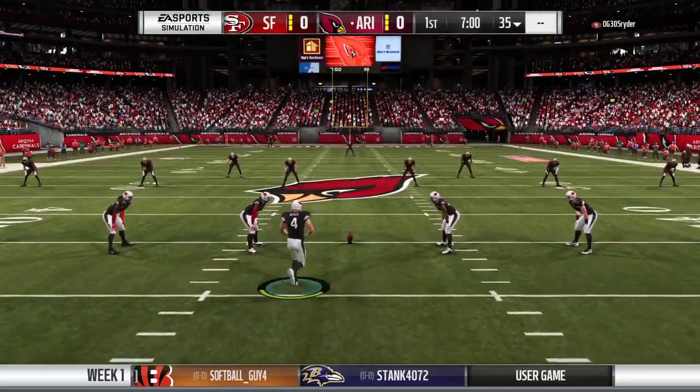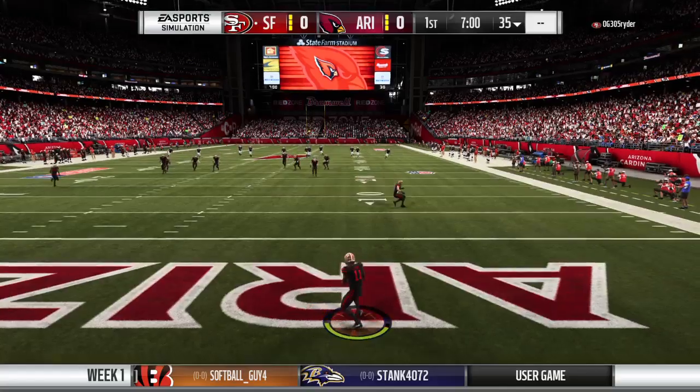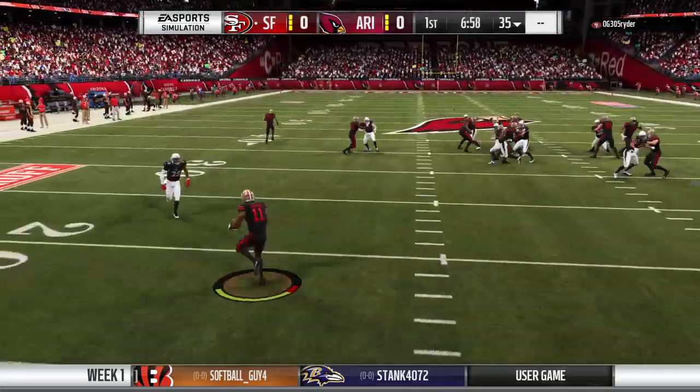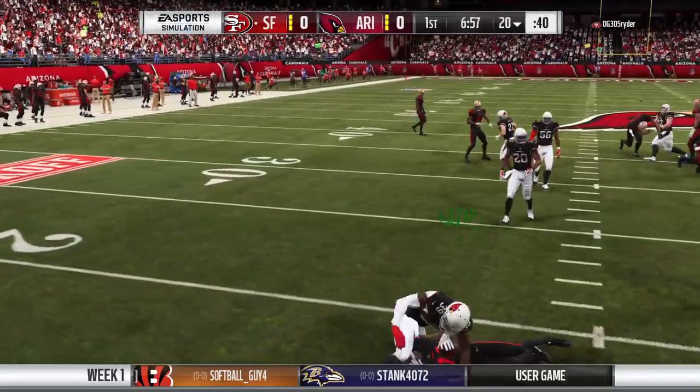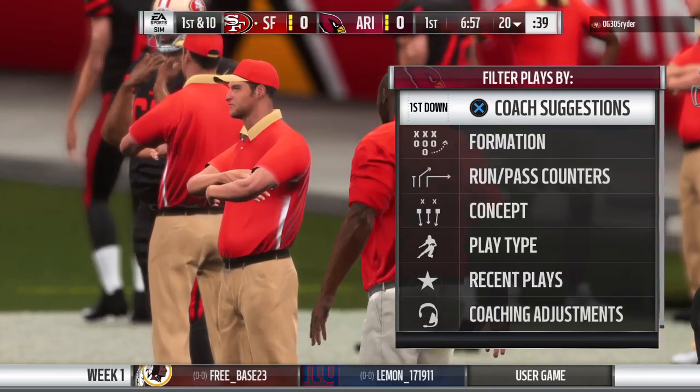The kicker, Harrison Butker, ready to get this one started. And we are underway on a Monday night. That'll be taken in the end zone. And the decision to come out is going to cost him 5 as he's taken down right at the 20.